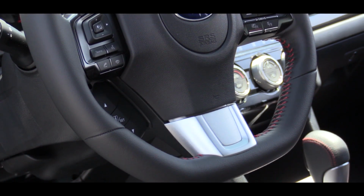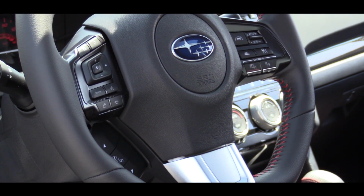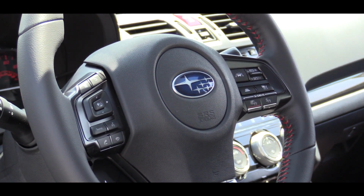Interesting. All right, so they did not shift for me. I took it just about up to the red line, so that is pretty nice. And now I am holding it in third gear, and again, it is not shifting for me. I'm definitely a fan of that.